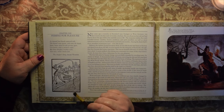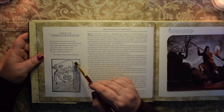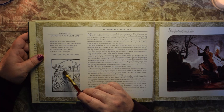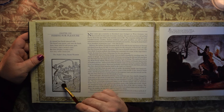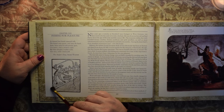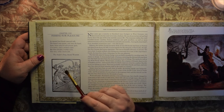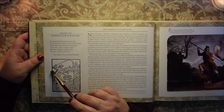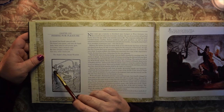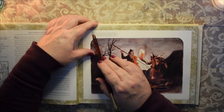And here we have a drawing with buildings in the background, and then the edge of the river almost looks like it's some type of canal, and then you have the fish on the line and the person with their hat and their coat and leggings and shoes.